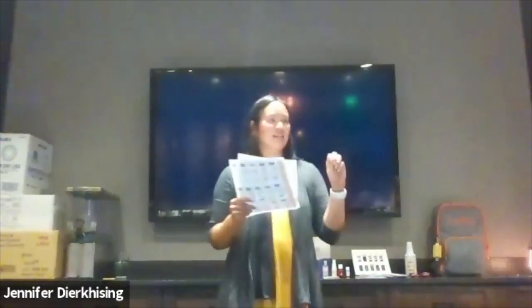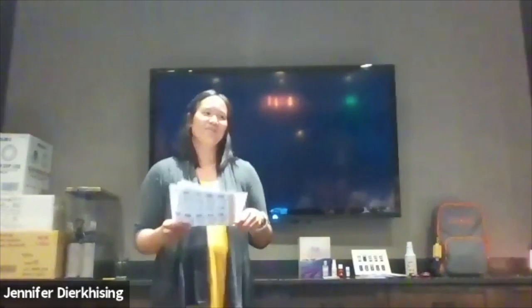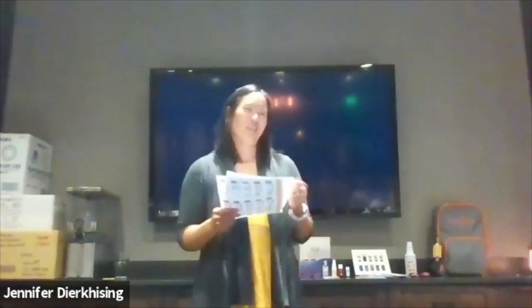Anything where you look at the label and it says fragrance, that is a way chemical companies can hide hundreds, thousands of ingredients, there's no limit on it. They can hide ingredients in that catch-all phrase fragrance because the government has determined that fragrance is a proprietary blend, so companies don't have to tell you what's in them. So it could be anything. It's doubtful that it's okay, honestly. Companies that are clean tell you what all the ingredients are.